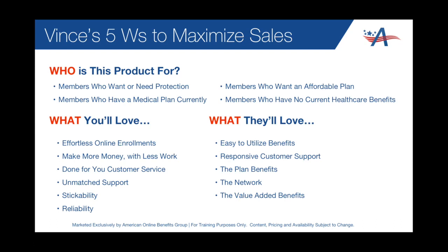What you'll love as the agent, obviously, if you've done this before, you know our enrollment portal, effortless online enrollments. Find all the details about the plan directly on the portal and enroll all on the same site. And with the added Simple Scripts RX we're going to talk about today, you can combine both of those into one cart. We're going to show you how to do that as well. Make more money, less work. That's always the goal, I think, for all of us.